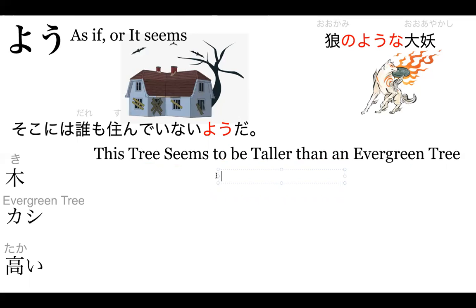So, kashi. Kashi hoga ki no yori takai yoda. Super close. Can you read the English sentence one more time?